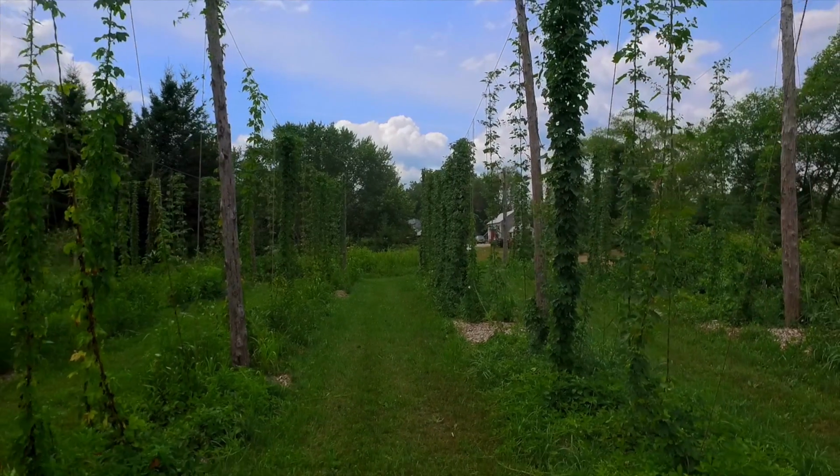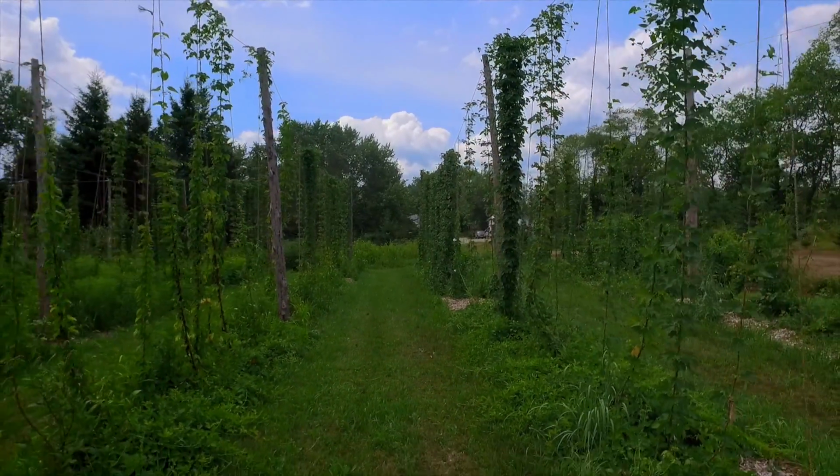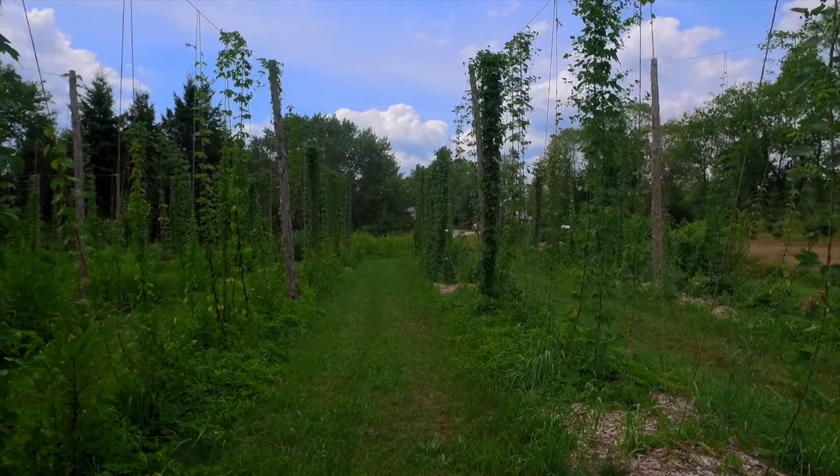And it takes 3 years for a hop vine to mature, where you can actually get a good harvest? That's right, yeah. It takes 3 years for it to really establish. The 4th year you get the best harvest, but you don't really get much until 3 years at least. How many hops do you get on a vine? At peak production you'll get about 2 pounds per plant. You can get about 1,000 plants per acre, so roughly 2,000 pounds per acre.